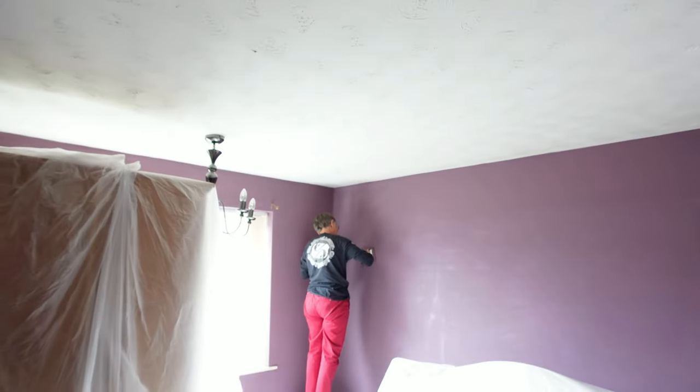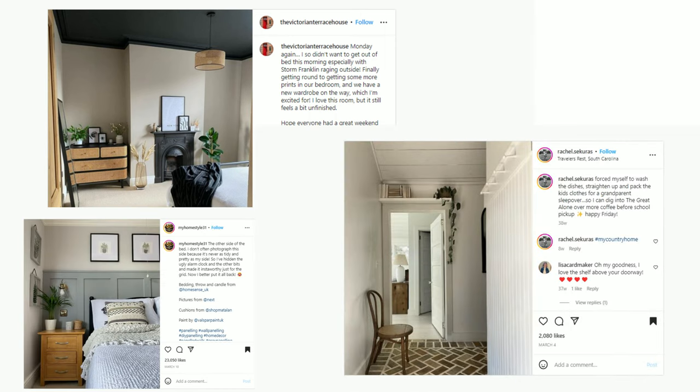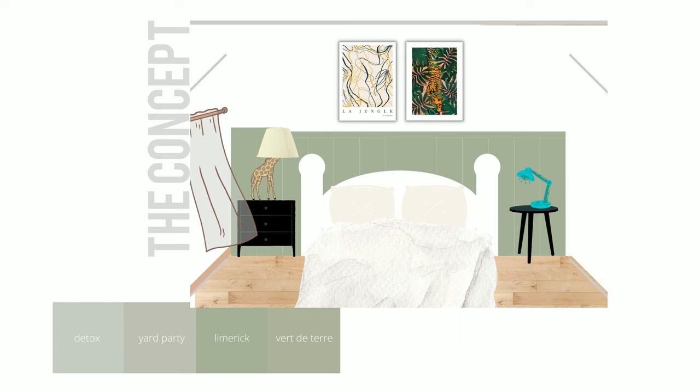And Shirley's gonna be cleaning all the skirting boards and stuff, getting ready for paint. So my vision for the room was something really earthy and muted, and that definitely didn't involve dark purple. So yeah, that was the first thing to go.